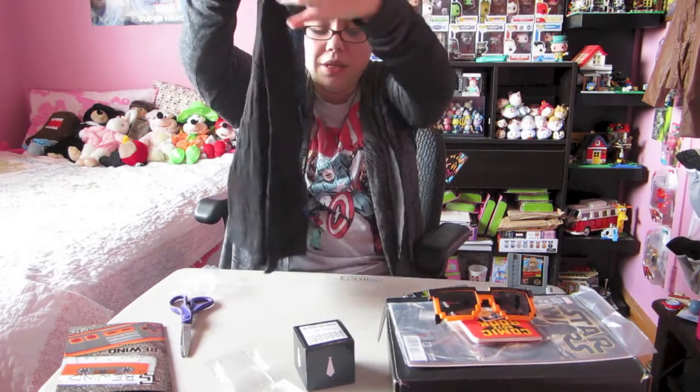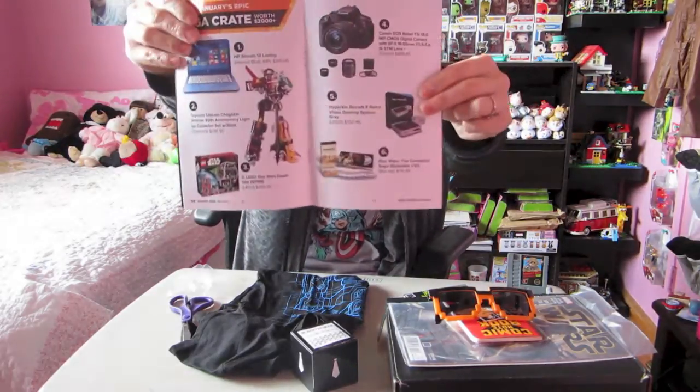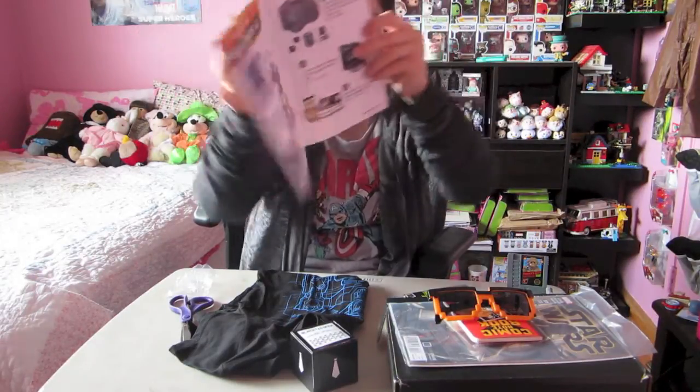So, let's see what the pamphlet says that everything was. So, again, Rewind was the name of this month's box. Oh, here's the Mega Crate, guys. Every month they give away a special Mega Crate. The Epic Crate, they call it. So that's what you could win from this month's Epic Crate if you did win. They only pick one winner every month.